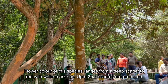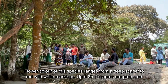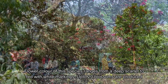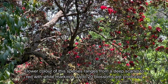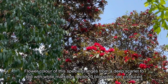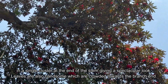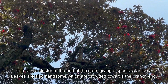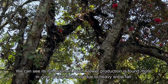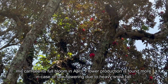As you see in this video, the flower color of Rhododendron arboreum ranges from a deep scarlet to red with white markings. In a single cluster, up to 20 blossoms are produced at the end of the stem, giving a spectacular look. Leaves are also handsome, which are crowded towards the branch end. We can see its full bloom in the month of April. Flower production is more in case of late flowering due to heavy snowfall.